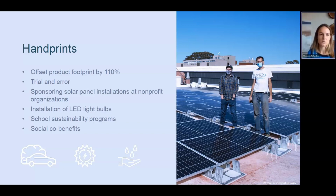One of the most recent ones we just completed was a school competition where LED light bulbs, low flow shower heads, and faucet aerators were distributed to the students, and they had a competition to see who could install the most. So that really gets young people involved in the conversation, thinking about sustainability, but it also has a measurable impact. So those were the ones that we found worked for us.